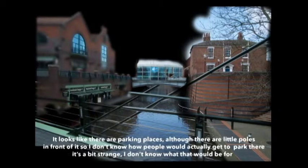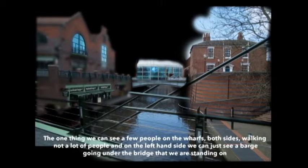It looks like there are parking places on the right as well on the pavement, because there are, although there are little holes in front of it, so I don't know how people would actually get to park there, which is a bit strange. Don't know what that would be for. And the one thing that we can see, a few people on the wharves on both sides, walking, not a lot of people.